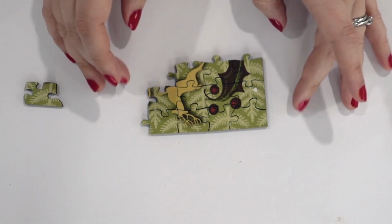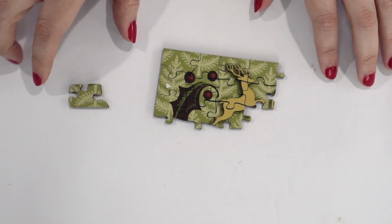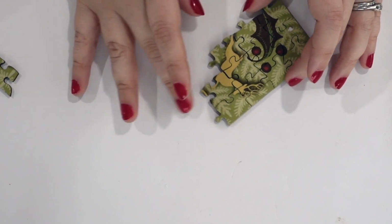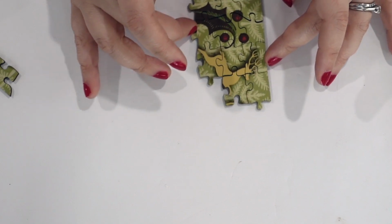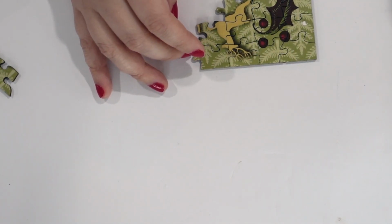So here is day 1. There are 11 pieces, 12 pieces in the box, but this one is supposed to be in a different one. We'll see if maybe there was supposed to be a dozen, I'm not quite sure, but let's just continue on and we'll see how this is.